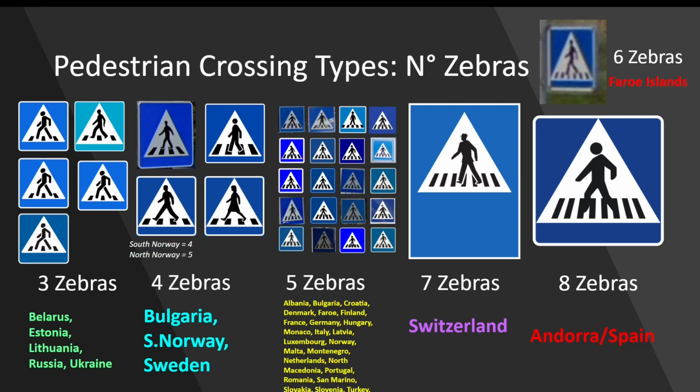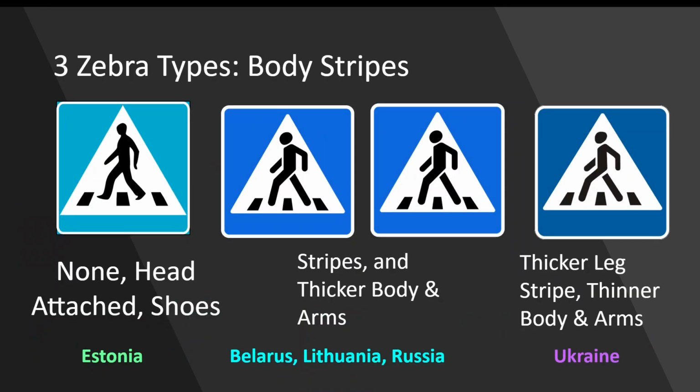For 4 zebras, I was only able to find it in these countries, which are Bulgaria, Norway, but mostly South Norway, and Sweden. The vast majority of the pedestrian crossing signs are 5 zebras. Be aware of overlaps or country borders. For 3 zebras, you have to look at the body stripes mostly and whether the head is attached. If the head is attached, it can only be Estonia.